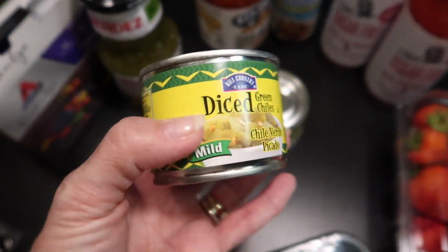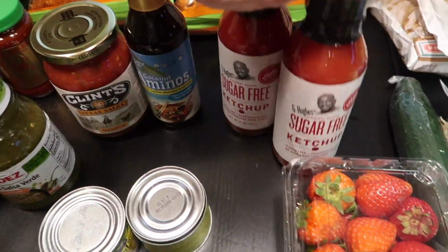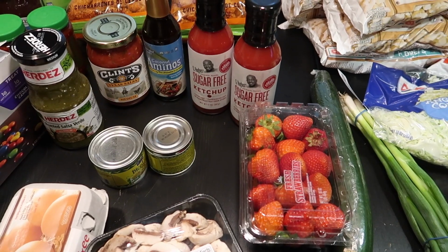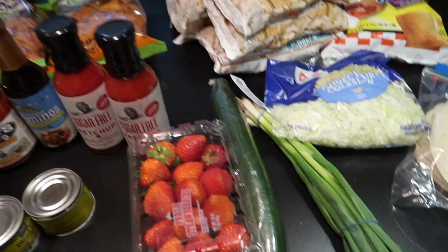These are diced green chilies, 2 cans. Salsa for Rob, coconut aminos for a recipe, sugar-free ketchup. We talked about this in the store. I really like this one. I'm fine with the Heinz or Hunt's or whatever it is, the no added sugar. I'm fine with that too. I'm just out, and HEB carries that, not the other.